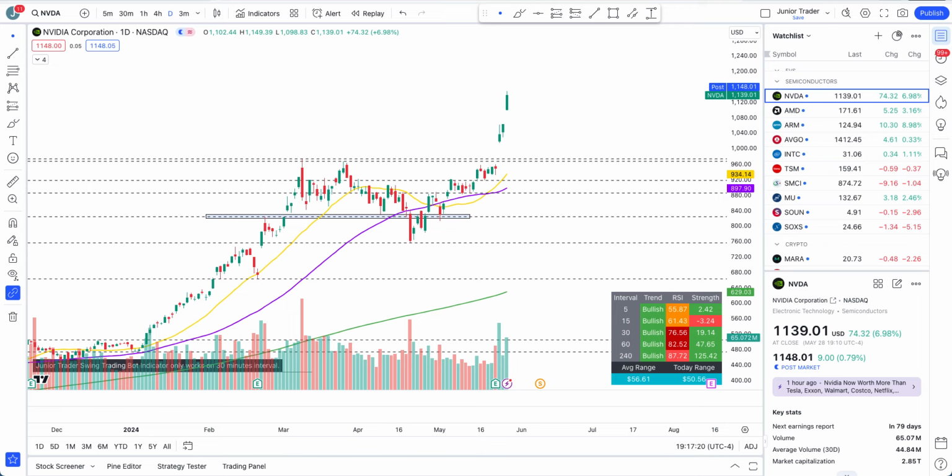This is Junior Trader, and in this video we are taking a look at Nvidia stock, and we'll also talk about should you load up on Nvidia before the split. I mean, there's a lot of chatter in the market that Nvidia is going to a $10 trillion market cap. It's going to fuel a lot of activity. Things are going to spike up, going to keep going up after the split.